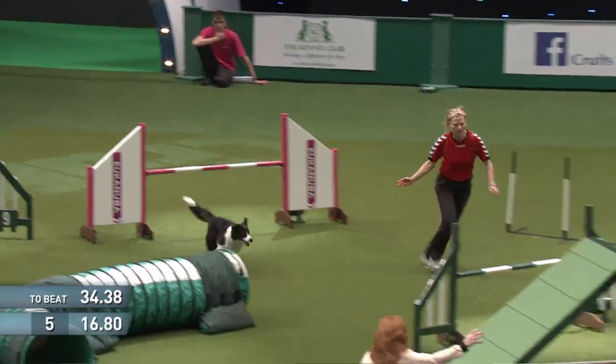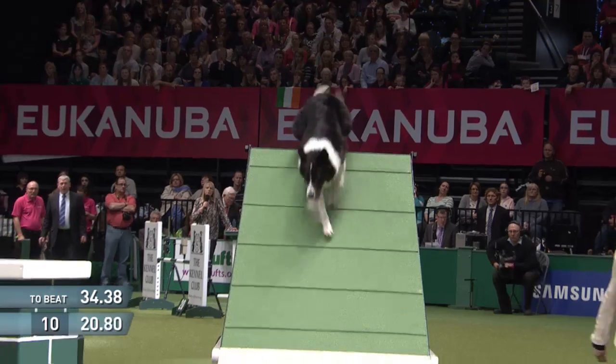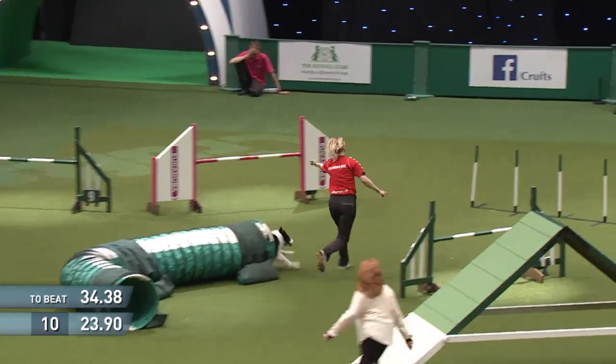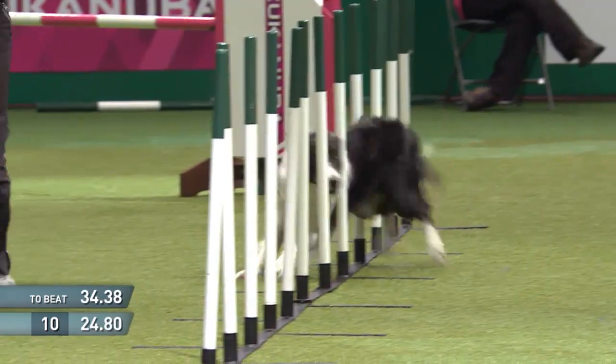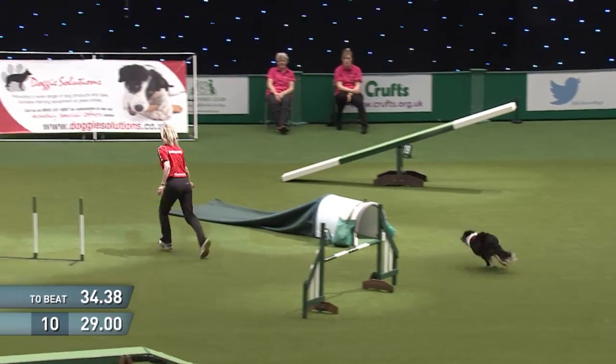Refusal. Going past the start is a refusal. So five faults, 10 all in total. Only just made the contact on the A-frame as well. So with the elimination, they may just not make the final.